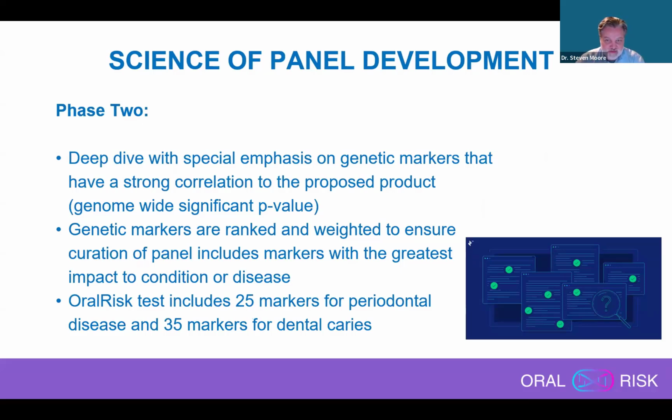So after we've discovered that there is an emphasis of the genetic markers and they have a very strong correlation to the condition, which we heard about previously, we select the product and we select these markers. And each single marker is ranked and weighted based on all the literature on that specific marker. And so we have a curation of a panel that includes markers with the greatest impact in the condition or the disease. And we can weight every single marker associated with all the different research. And because of that, we can have a very confident score on the risk factor relative to the population.